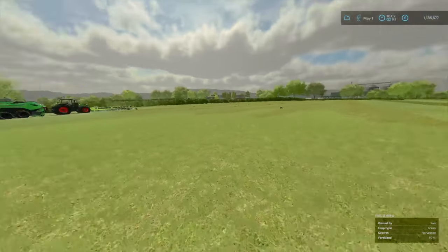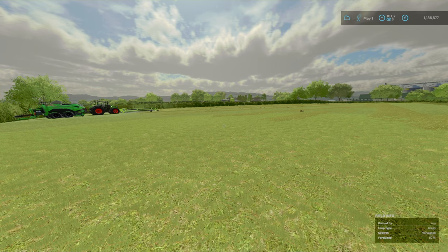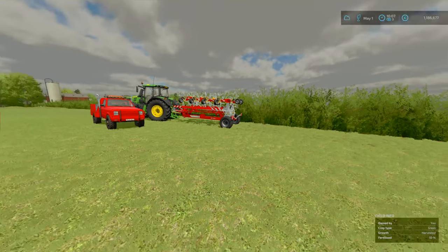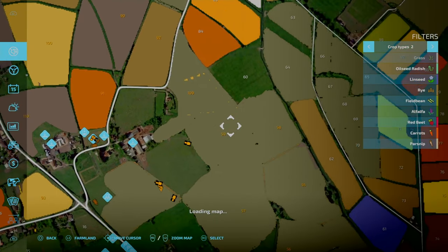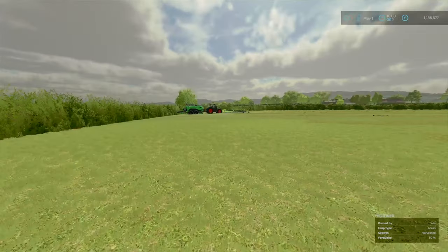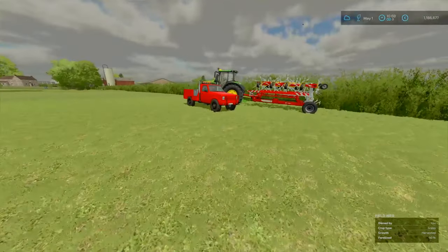Right. We have been very busy since we last saw each other. So yep, got the diamond done, got the weeding done, and then I thought, start doing the mowing. And boy, has that taken ages to do, because we had all of these to mow, so we got it all mowed. We're still on our field now here by the green mill.